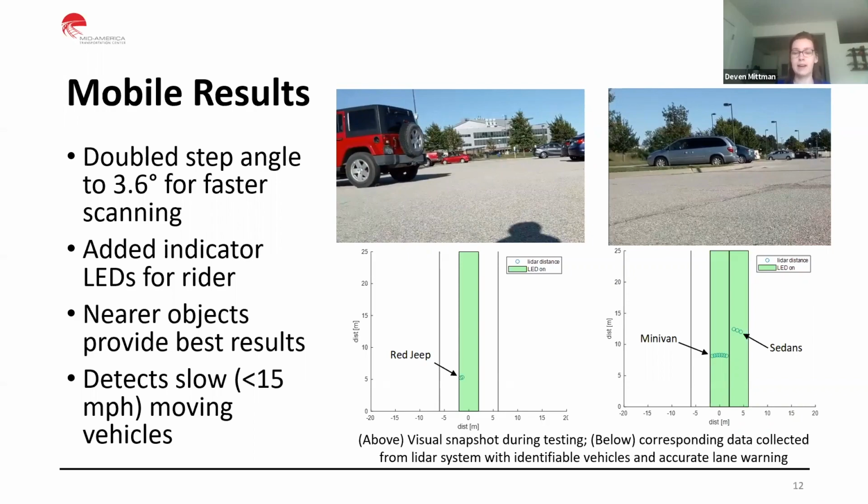This is the point where I added the LEDs to the system so they would connect to the LiDAR, which was positioned on a bracket on the back of an electric bike, roughly about rear wheel height, again pointing at the bumpers of cars. And the LEDs were attached to the front handlebars. So you can see from the first photo I have of the testing.